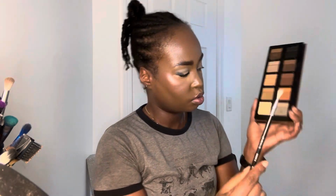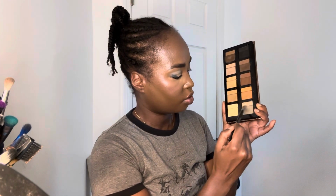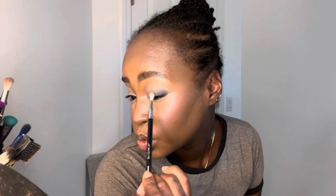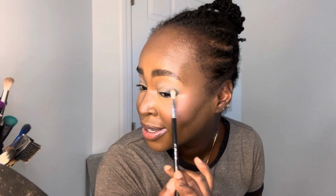This is the Sigma E36 blending, and I'm gonna go into the Stone powder formula and blend out that black. All right, let's use that Stone to blend the black into the lid as well. I love that. I really do love gray in my crease.